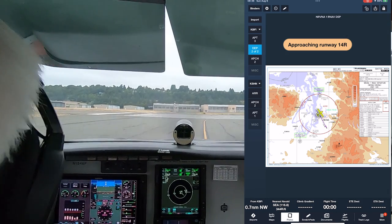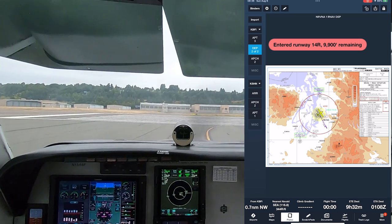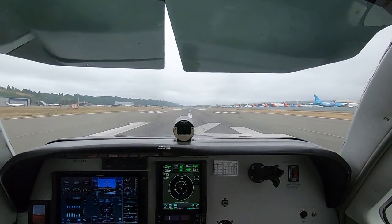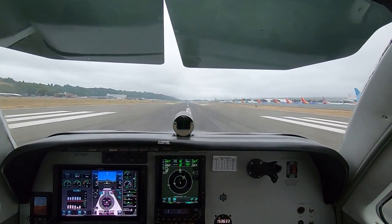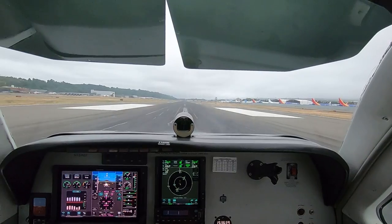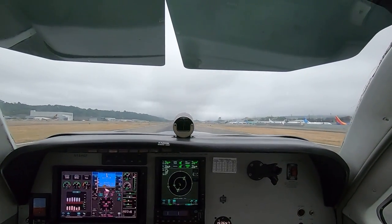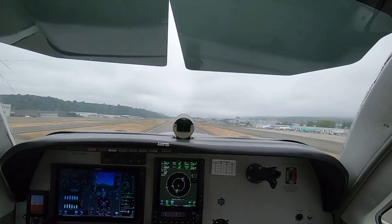Approaching runway 14 right. Entered runway 14 right, 9,900 feet remaining. Power is set. Fuel flow's good. Airspeed's alive. Up we go. Positive rate, taxi light off, gear coming up. Gear up.